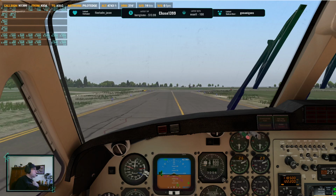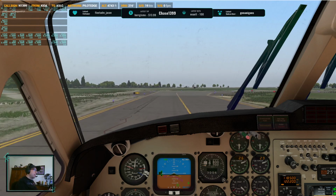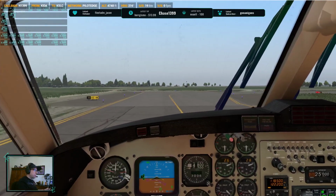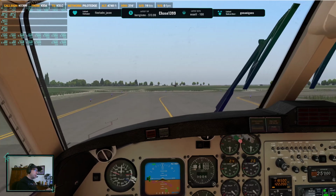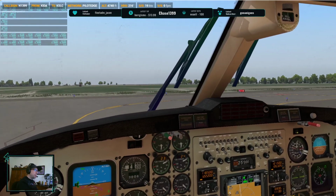No, no, no, not snow. Yeah, I know, right? I try to use the snow textures during the winter because it's kind of silly to do it during the summertime. So I get in all my winter flying now.